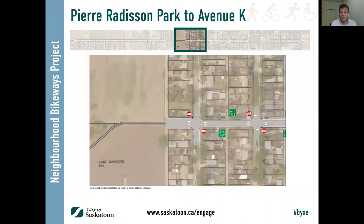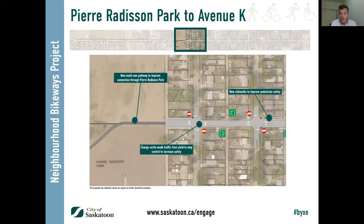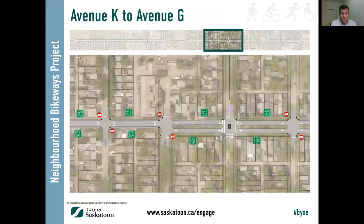Between Pierre Radisson Park and Avenue K, the design includes adding this new multi-use pathway to improve the connection through the park, changing the north-south traffic from yield to stop control, filling in sidewalk gaps to improve pedestrian safety, pending further feasibility reviews, and maintaining on-street parking.